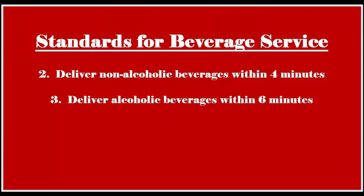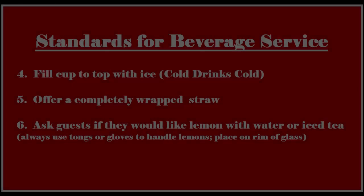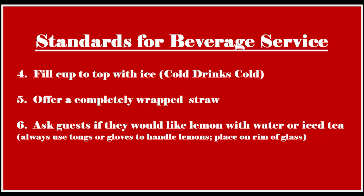Another standard that we follow when it comes to beverage service is that all non-alcoholic beverages should be served within 4 minutes of the guest ordering them. We usually allow 2 to 3 more minutes for alcoholic beverages, since it takes the bartender more time to prepare these drinks.